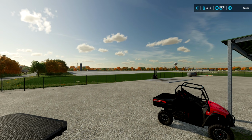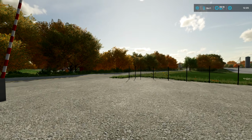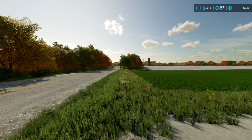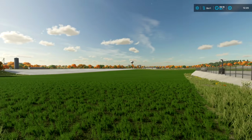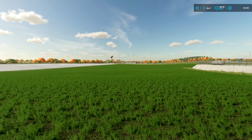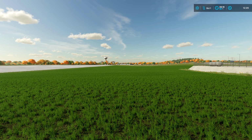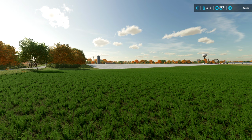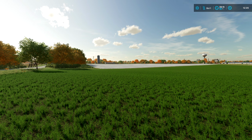So, it's been a little while since the last video, but I've been keeping busy on the farm. Nothing major, but some little bits and pieces here and there, but we'll get into that in a little bit. So, firstly, the grass is looking really good. I'm very happy with it, but it does need an application of fertilizer on all of the fields. So, we're going to be doing that today.